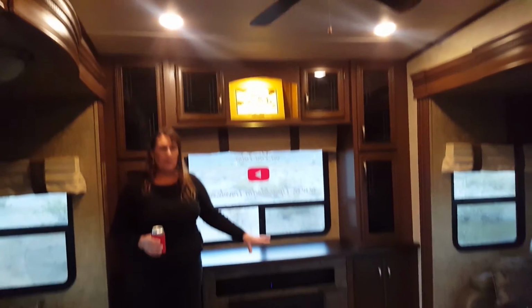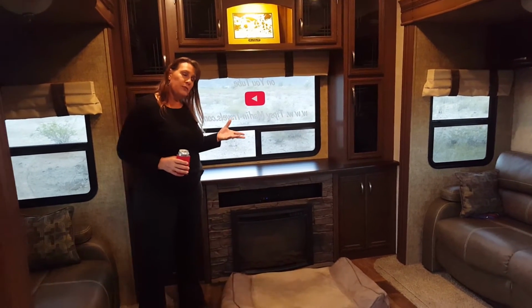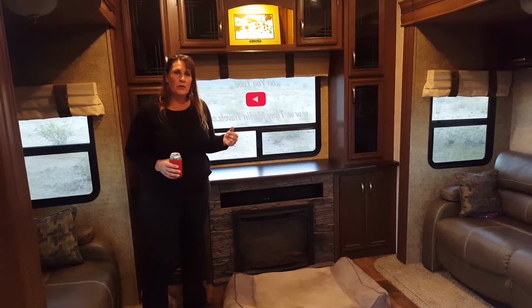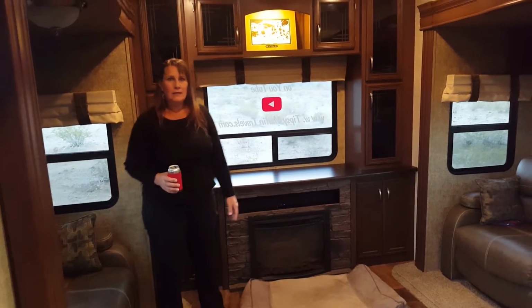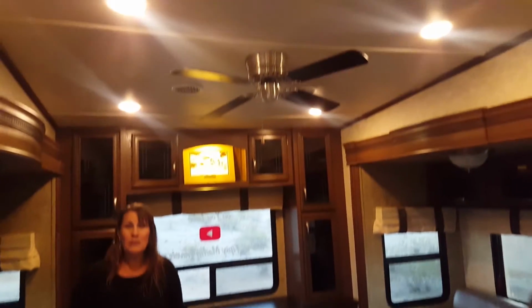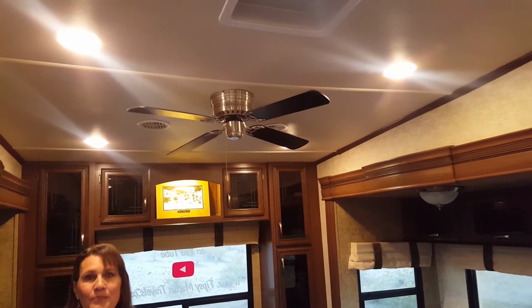Now right now we're boondocking, so the way we're set up, we can't turn the fireplace on right now, but when we go in, say to do a work camping job and we're in an RV park and we have full hookups, we run the fireplace quite a bit. It's nice for the ambiance, but it also puts out a good amount of heat in the wintertime. Does a good job of taking the chill off the room.